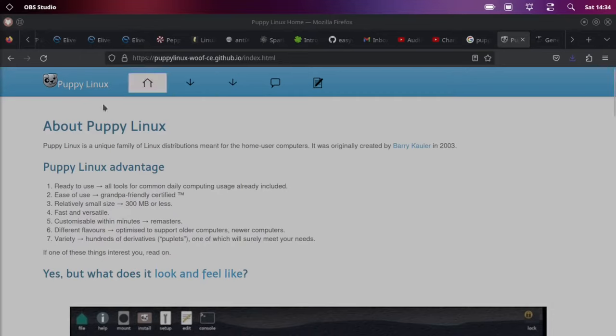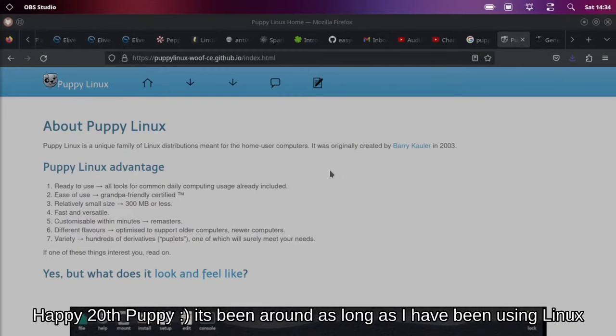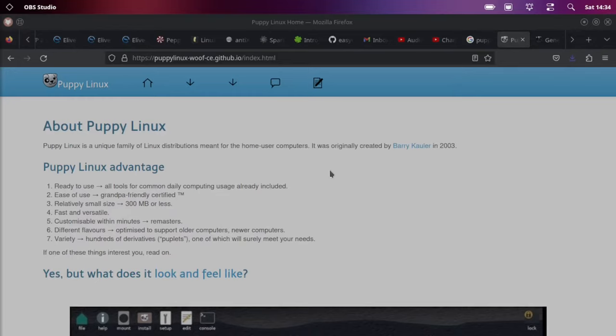About Puppy, this is their website here. Puppy Linux is a unique family of Linux distributions meant for home user computers. It was originally created by Barry Kauler in 2003. Puppy Linux advantages: ready to use, all tools for common daily computing usage already included. Ease of use, grandpa friendly, certified. Hey, that's in my category.